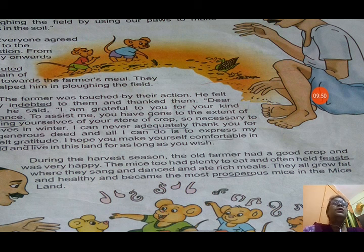And like this, helpfulness in this story is shown by the very little creatures, the mice, to the farmer. The farmer also said to them that the mice could live in his field for their whole life, as long as they wished. So this is a story about helpfulness. It is a very nice story. You can see how the life of the farmer was changed by the action of the little creatures, the mice. You should also learn from this story to help others.